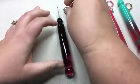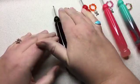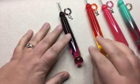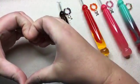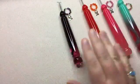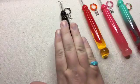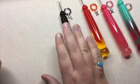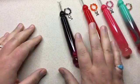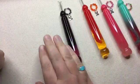I think it's beautiful what Knit and Purl Tool is doing, Kathy and her husband. It's a beautiful thing, right? Big love and hugs to Kathy. So these, again, the resin handles are $28, and $2.50 goes to the charities. I hope you've gotten to know more about their heart on these.